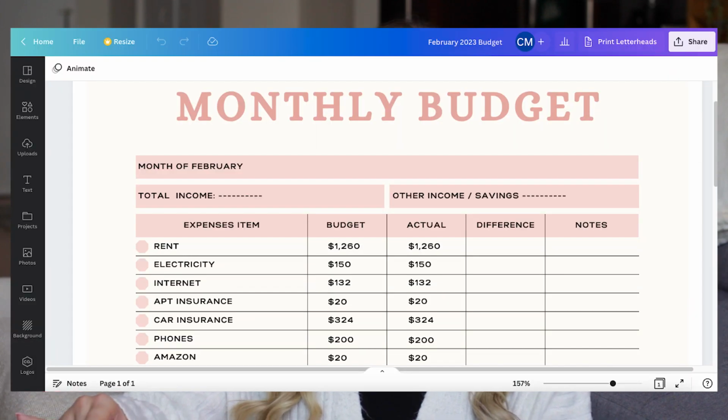As I was starting my February budget, I went to Canva and I chose a template that I liked, one with a lot of different expense sections for my various expenses and categories. And then I just changed the color to fit myself and my own personality. As you probably guessed, I went with a pink theme.